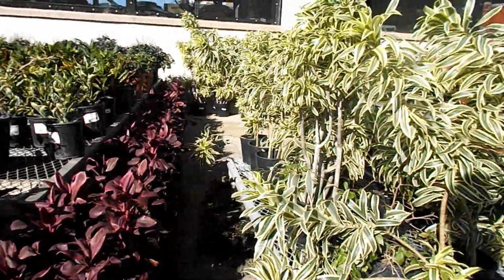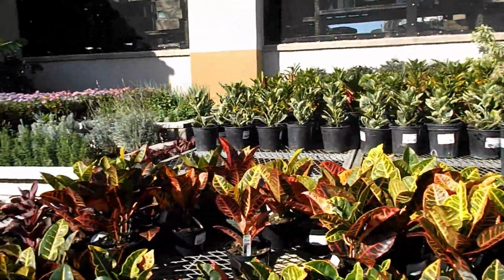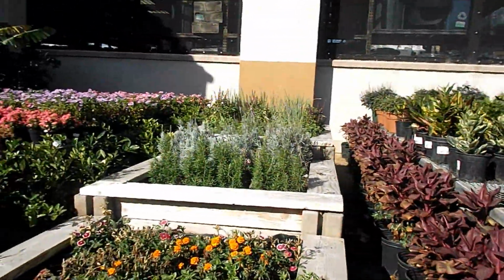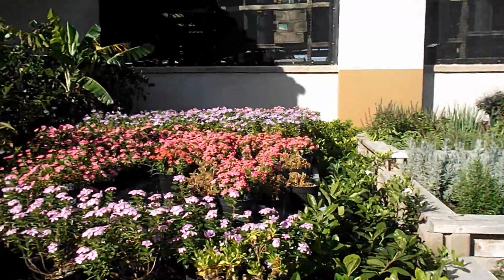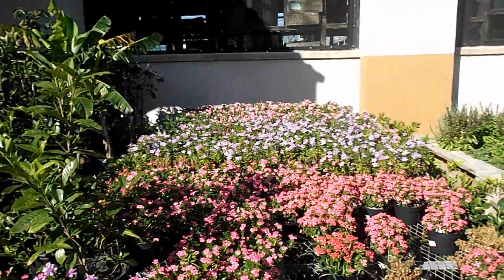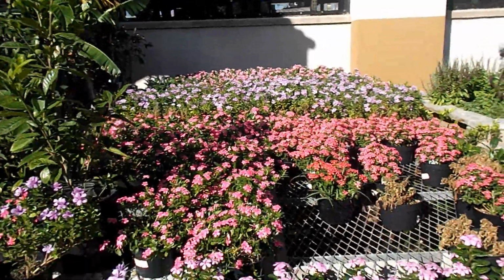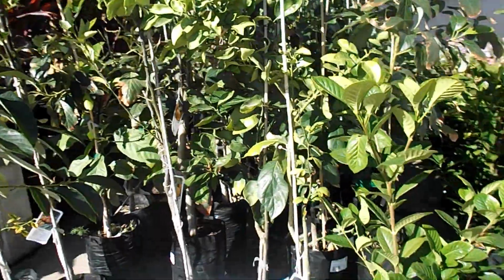Those were Song of India. There's a type of Dracaena. I got a lot of those. These are crotons. My grandmother has a lot of these. They grow huge, and there's a lot of flowering plants, but I'm looking around at all these flowers and none of them have bees. These are vincas. I never saw a bee on a vinca. They are very drought tolerant plants and very colorful, but I don't think they'll benefit bees.